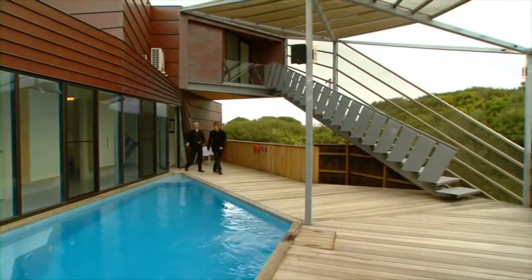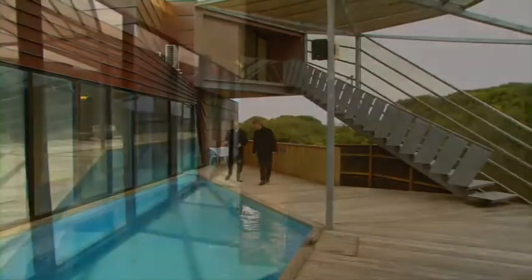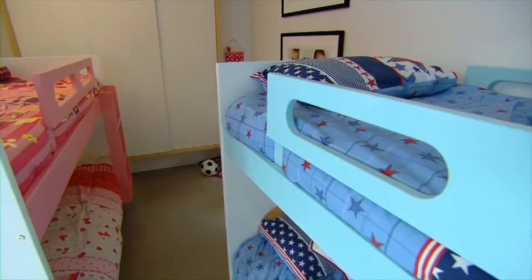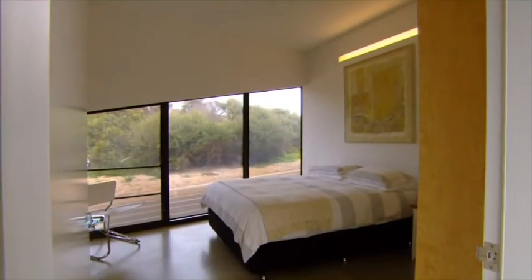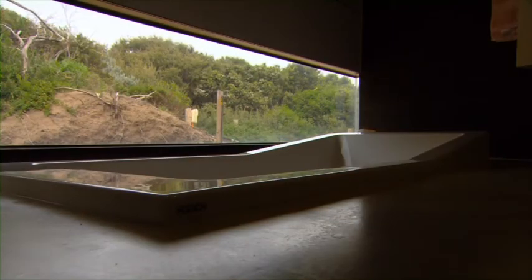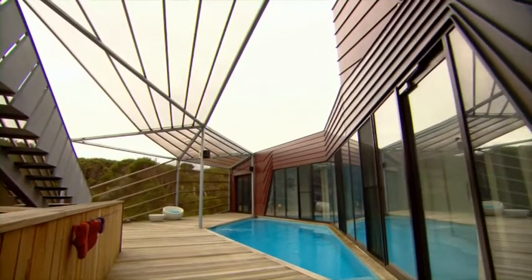Yeah, so this is the back of the house, Peter. It's quite different to the front of the house. We've wrapped a bedroom wing around the swimming pool. How many bedrooms do we have through here? We've got 2 children's bedrooms. We have a guest bedroom, and we have a smaller family entertainment area in the rear, and a couple of bathrooms.